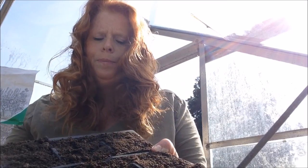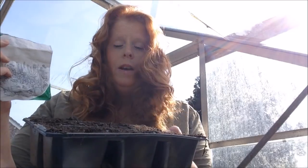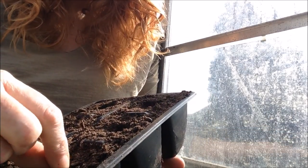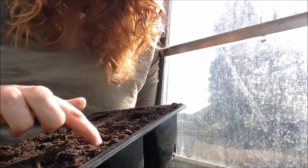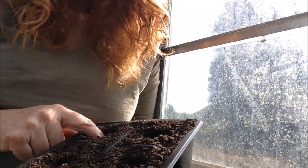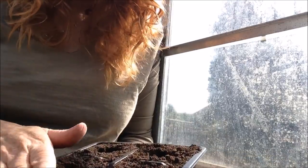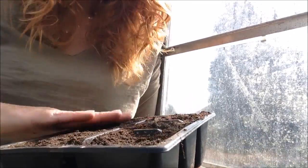So I'm going to plant them in quite deep cells, and I'll let you know how they go. Right, I hope you can see that. I'm planting them on their side to about a knuckle depth. On their side means there's less of a surface area for water to gather and for the seed to rot. Just to about a knuckle depth. I'll give those a thorough water, label them. And that's one more thing done for today.